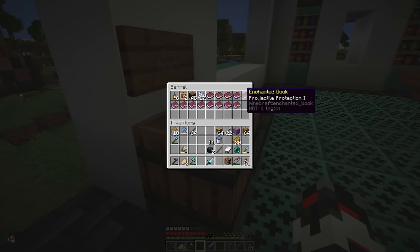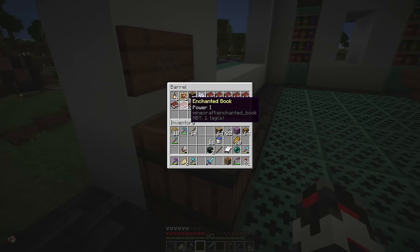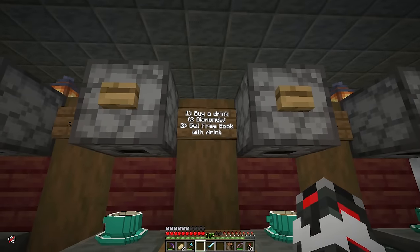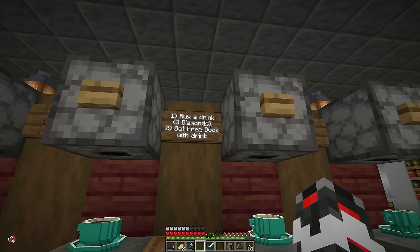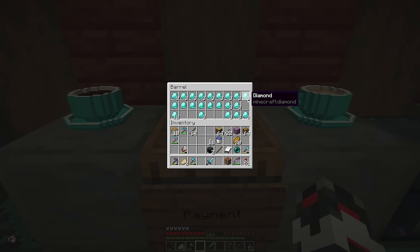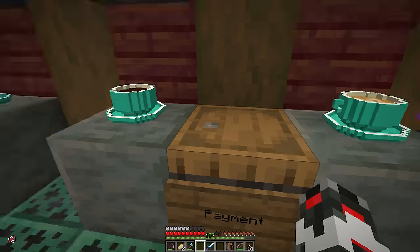Those are all crappy books. Anyways, so how it works: buy a drink, it costs you 3 diamonds, and you get a free book with a drink. So yeah, look at that. Normally half of that would belong to us.